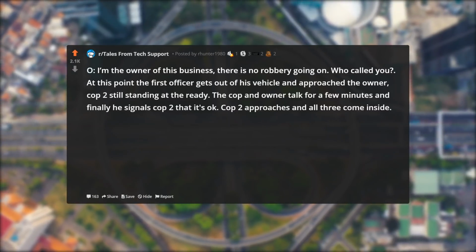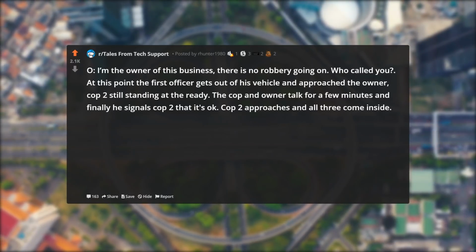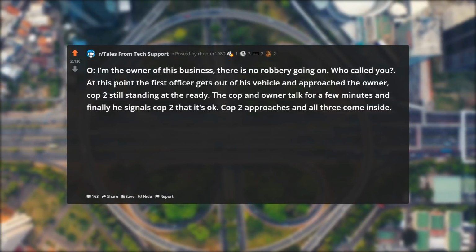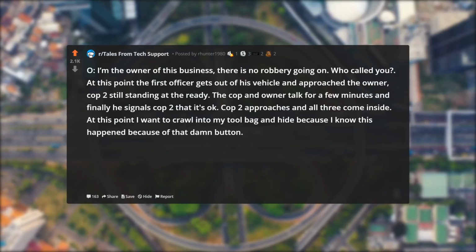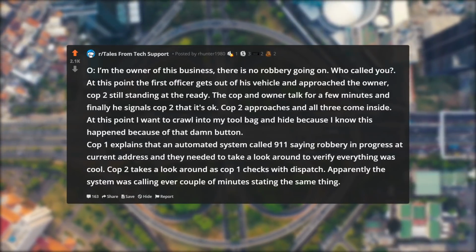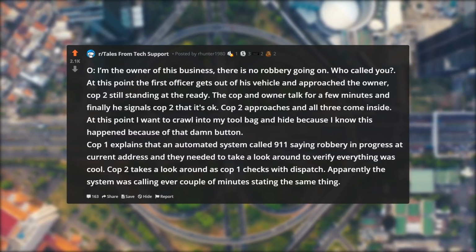At this point the first officer gets out of his vehicle and approaches the owner, Cop 2 still standing at the ready. The cop and owner talk for a few minutes and finally he signals Cop 2 that it's okay. Cop 2 approaches and all three come inside. At this point I want to crawl into my tool bag and hide because I know this happened because of that damn button. Cop 1 explains that an automated system called 911 saying robbery in progress at current address, and they needed to take a look around to verify everything was cool.